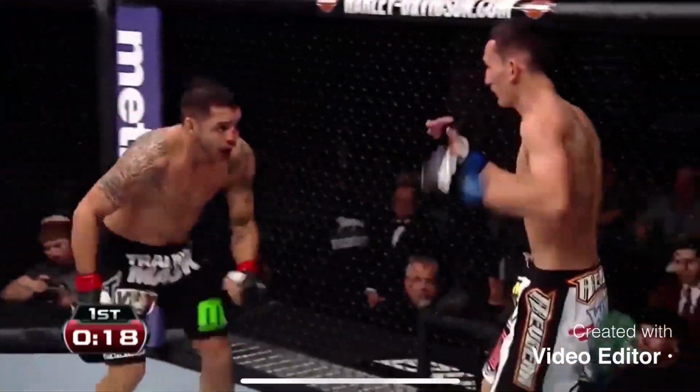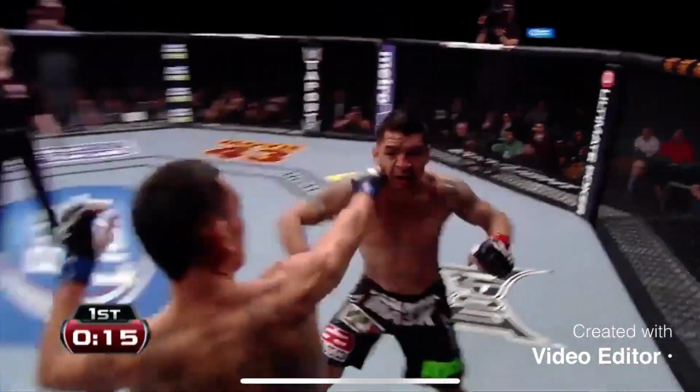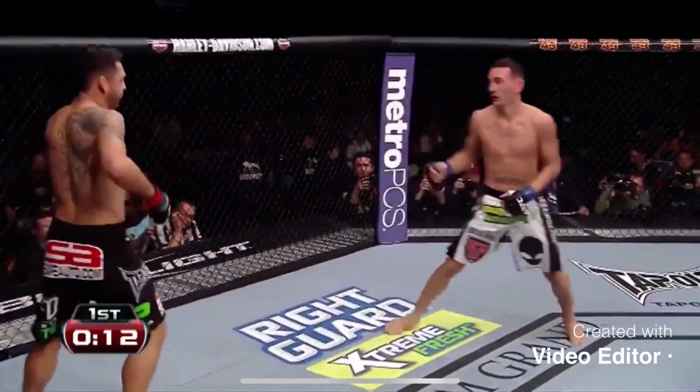Another nice right hand by Garcia. Holloway may be in another bit of trouble here. Oh, he tagged him again. Going up top.